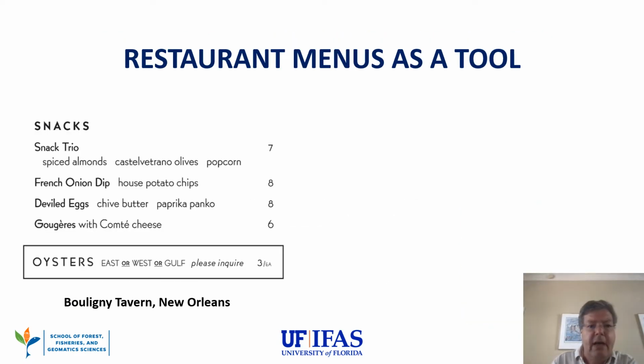If we go and look at restaurant menus as a tool, this is the menu, or rather a part of the menu, from the Bourbon Tavern in New Orleans. They have one raw oyster dish, that is oysters from either the east or the west or the Gulf Coast. That is, they don't make that clear to start with, but will have that information. But basically very little information about the oysters that they are selling.